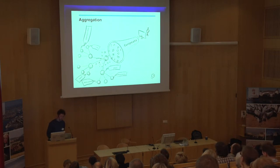So basically what we've been doing for the last 6 years is aggregating data from all cultural institutions in Europe, 2,200 cultural institutions in total, and showing it off in the portal europeana.eu.